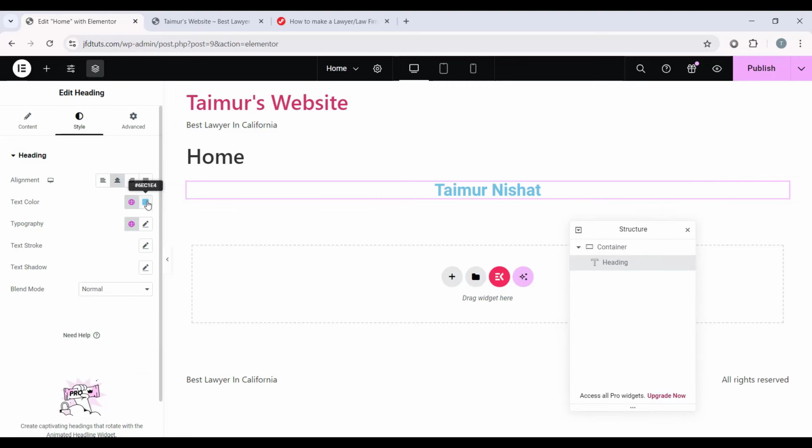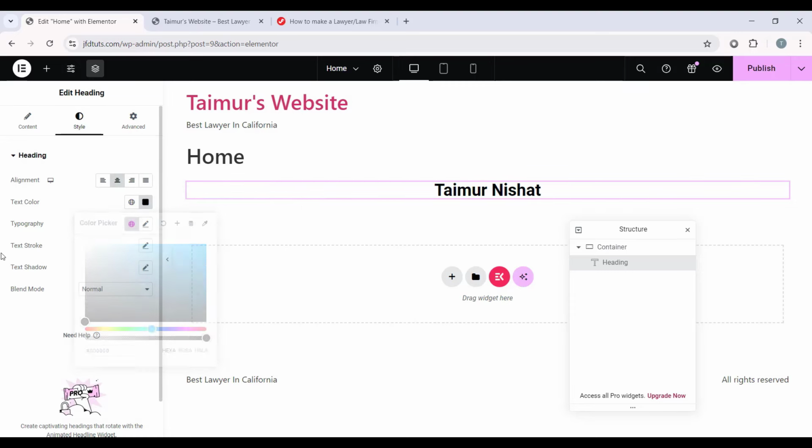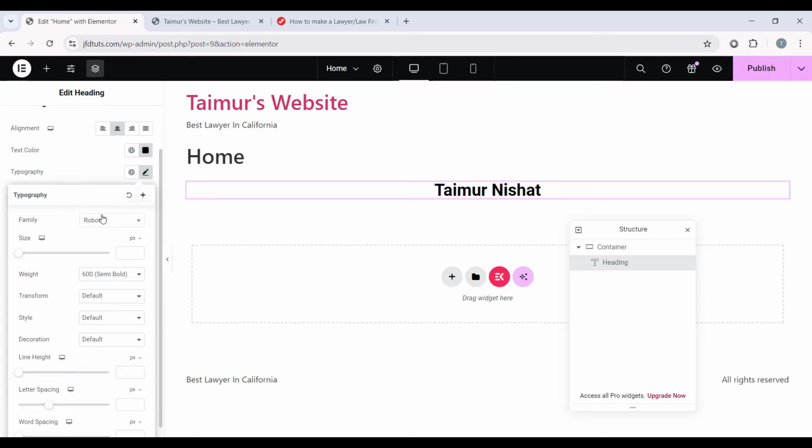Then we have this text color. Using this, we can obviously change the text color. After that, we have this typography. Using the typography, you can change the text font family. Like if you search any font, you will get it. This Poppins, I typed this Poppins and it just changed to this Poppins font.